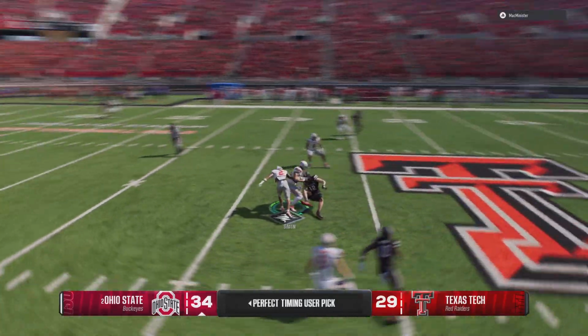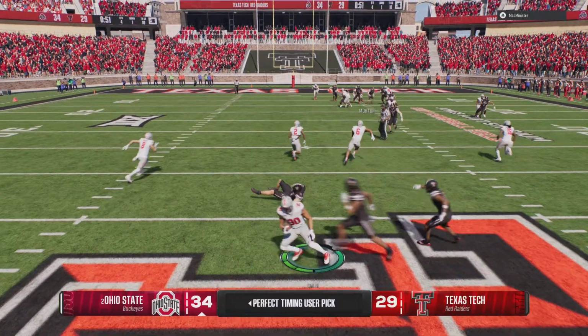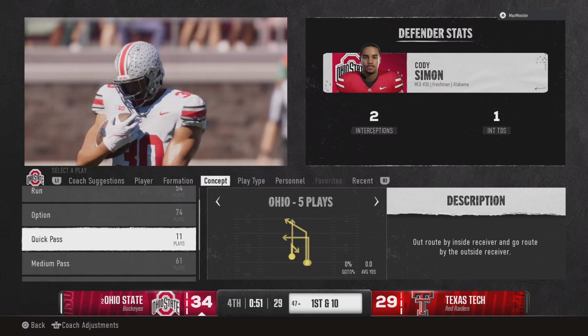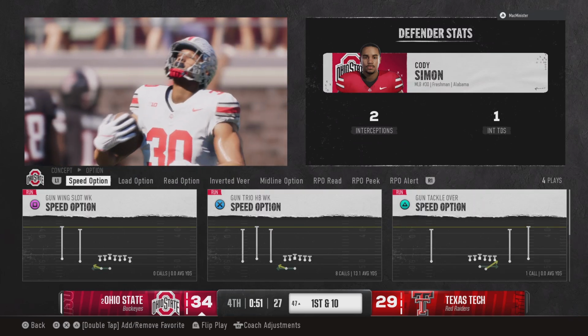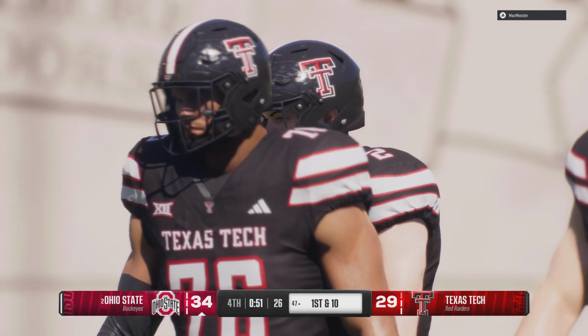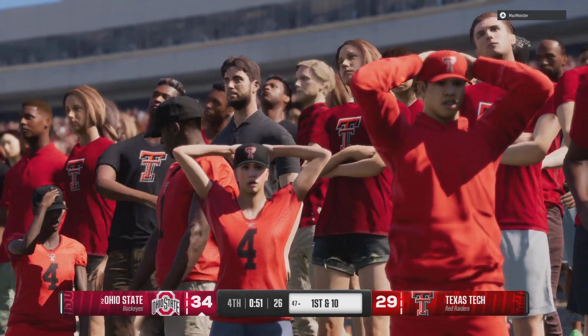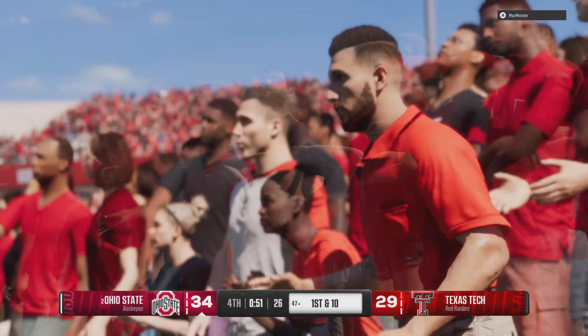So it comes to... And it's picked off for the 4th time today. That might be the nail in the coffin, fellas. This offense, they're trying to get back in the game. You're having to be aggressive. You're now going to have to start taking chances. An errant throw ends up in the hands of the defense, and I think that's all she wrote.